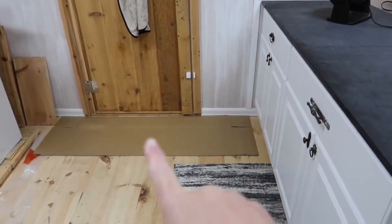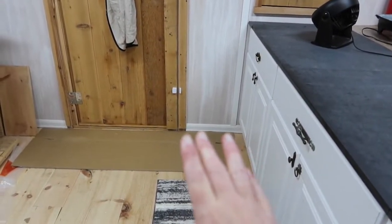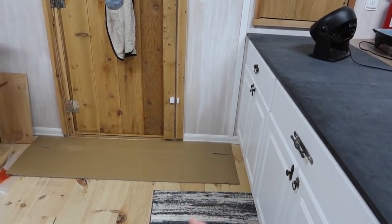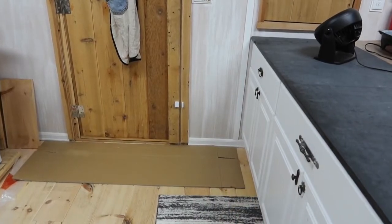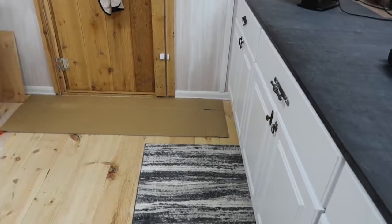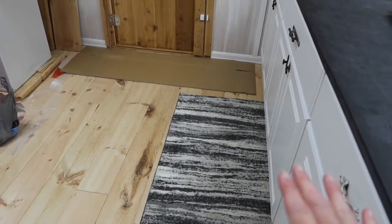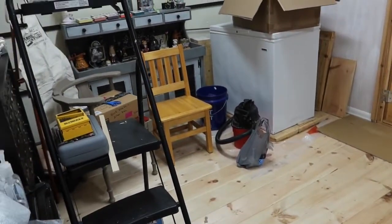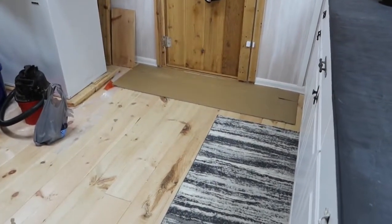I want to get some sort of mat here for the front of the door, like a rubber mat or something, during this rainy, wintry season coming up. I can come in and take off boots or shoes or whatever and put them there. So that cardboard obviously is temporary. This rug, I'm not exactly sure if I'm going to leave here or what, but definitely need to get this space cleared out, and then that'll give me a little bit better idea of what I'm doing over here.